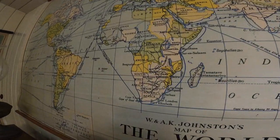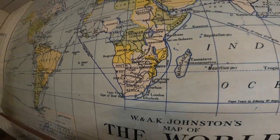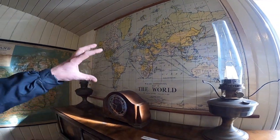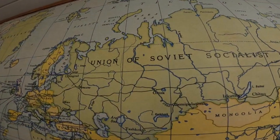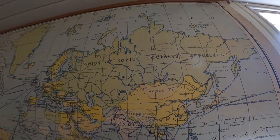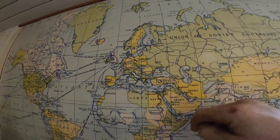See, look, back at that time it was still the Union of South Africa back down there. The British Union. So that shows how old this map is. Probably a lot of these places, the names have changed on them. And look, the Union of the Soviet Socialist Republics. That's also changed nowadays, obviously.